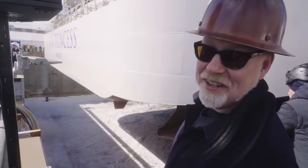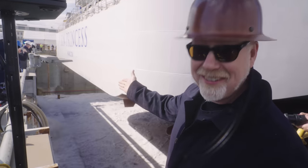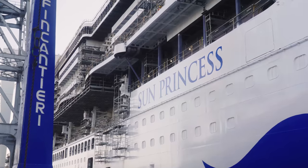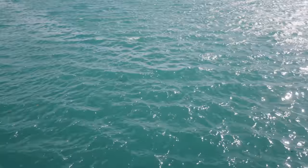It's going to take hours and hours until this reaches sea level, and then the door, which is itself a boat, is going to move out of the way, and the Sun Princess will be tugged to its next location where they'll finish it over the next few months.